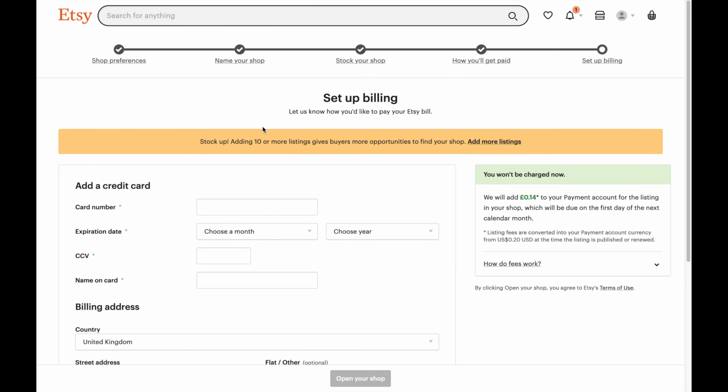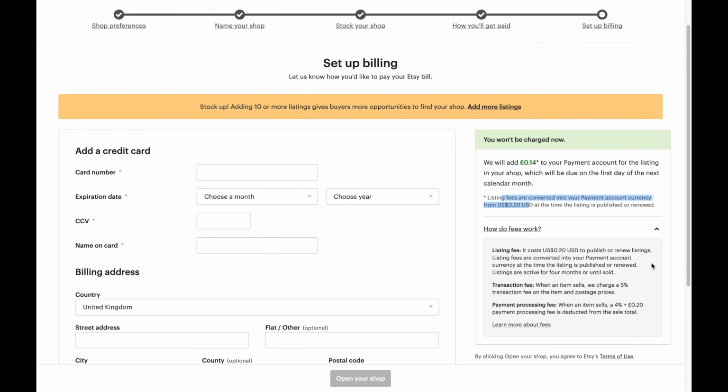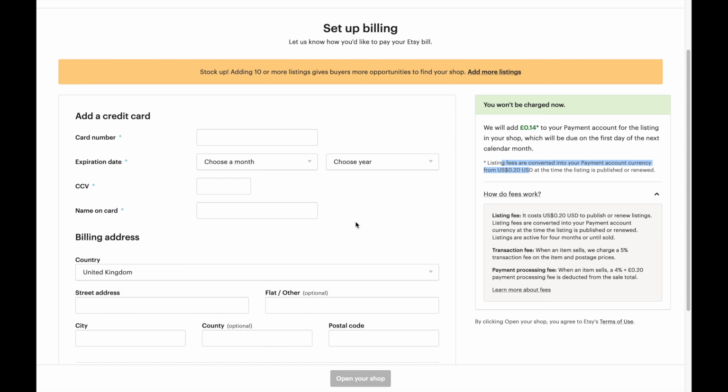So now I get to the setup billing. So it works out how you're going to get paid, but you also need to set up a credit card or a card to pay the Etsy fees. But it does a settlement. So income, if you've made £10, you have to pay out £8. You'll just be given £2. So don't worry about that too much. So it's 14 pence, shall I say, a listing, or 20 cents.